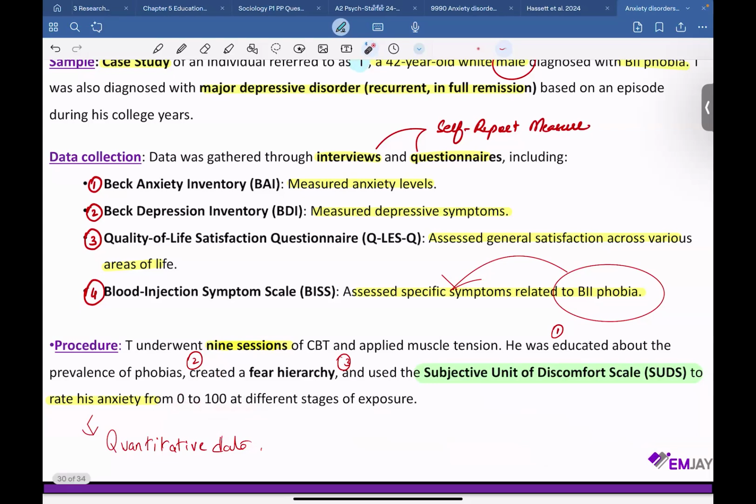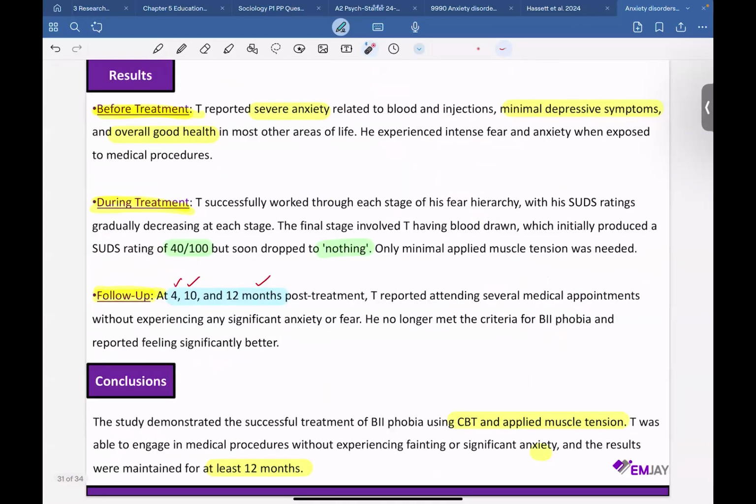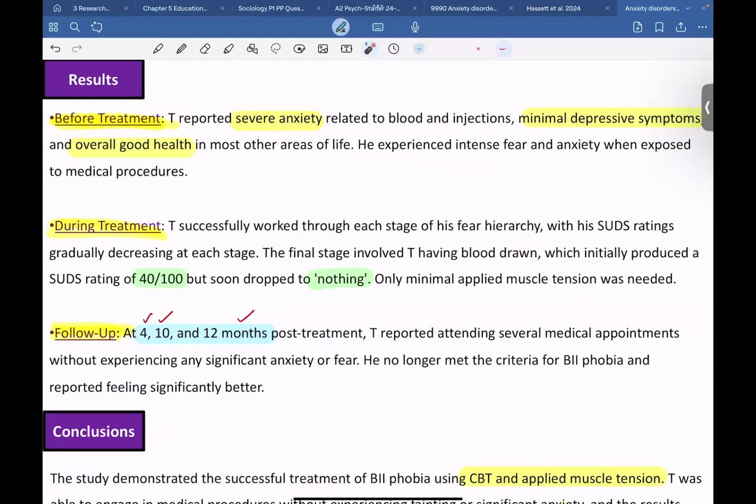Moving on, if we quickly hop on to the results of this particular study, I'd like to divide this into three different categories: category one, category two, and category three. If we talk about the results here, number one, before the treatment, right? So the SUDS was used before the treatment as well.